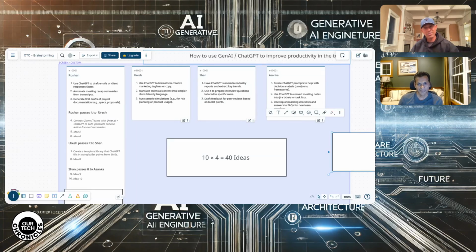Have you guys used this? I've used this with the teams, definitely. And I'll give you a bonus point as well. Usually these things happen in a certain time interval. But in reality, when I say, hey, come up with an idea, it takes time to come up with ideas.